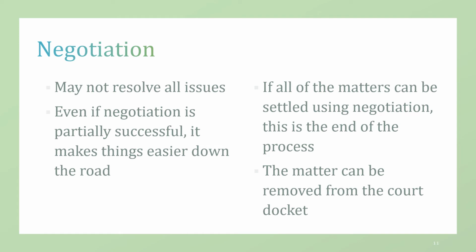The goal of negotiation is to settle some, if not all, of the issues brought up in the statements of claim and defense. Litigation can be a lot easier if some of the problems can be sorted out without using the court. Anything that can be resolved through negotiation doesn't need to be heard in open court. This saves time and, by extension, money.